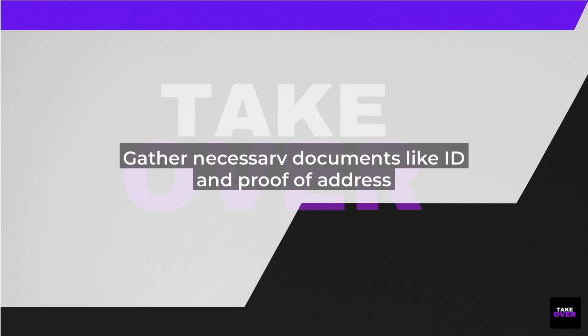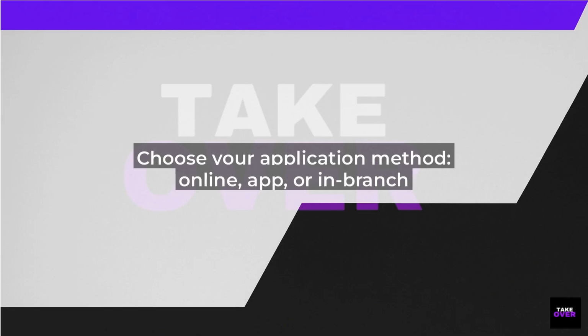First, start by figuring out what type of account suits you best. Wells Fargo offers options like checking accounts for daily transactions, savings accounts for growing your money, or even credit cards with rewards. Think about your needs. Do you want no monthly fees, mobile check deposits, or high interest rates? Once decided, head to the Wells Fargo website or app to begin.